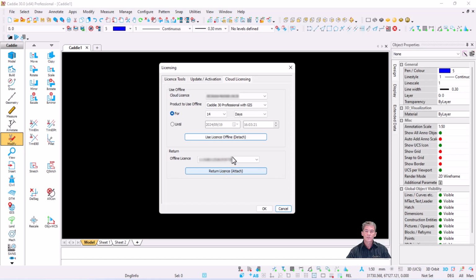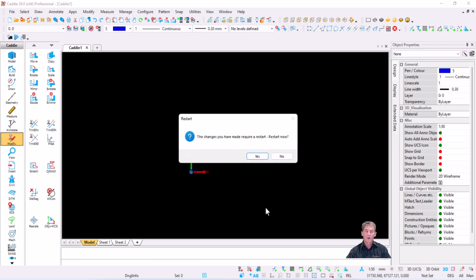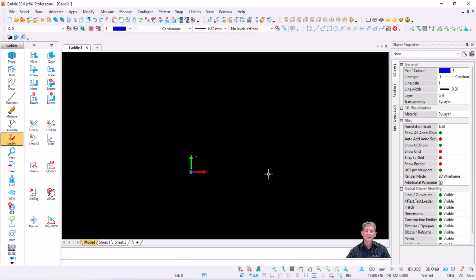So all you have to do is open exactly the same command. You go to help license info, you come to your cloud license, and you say return the license. Caddie will confirm license return successful. You're going to say OK, and as you can see there's no offline license anymore. You're going to say OK. Caddie will ask you to restart. You're going to say yes, and Caddie will restart.